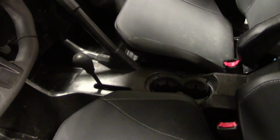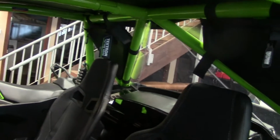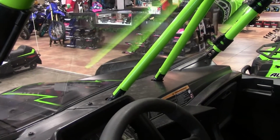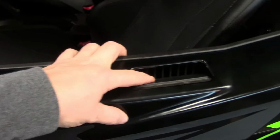Pretty sweet bucket seats. Fully automatic. Flat bottom steering wheel. Got a pretty skookum roll cage in there. So the dealership actually mounted the rear window, the roof, and the windshield on this one, so don't expect that to be the same at your end. Look at that for a door handle. That's pretty cool.